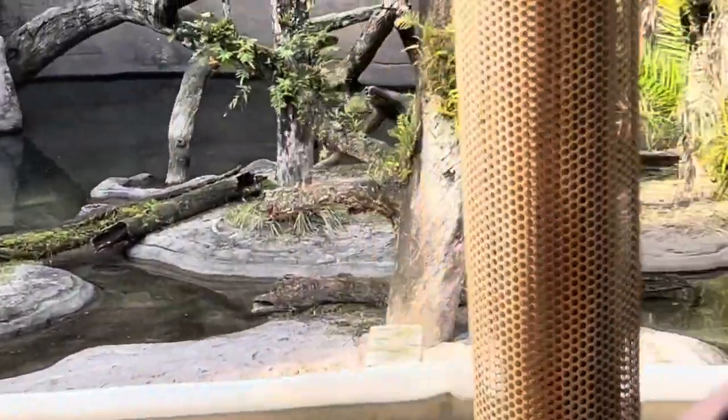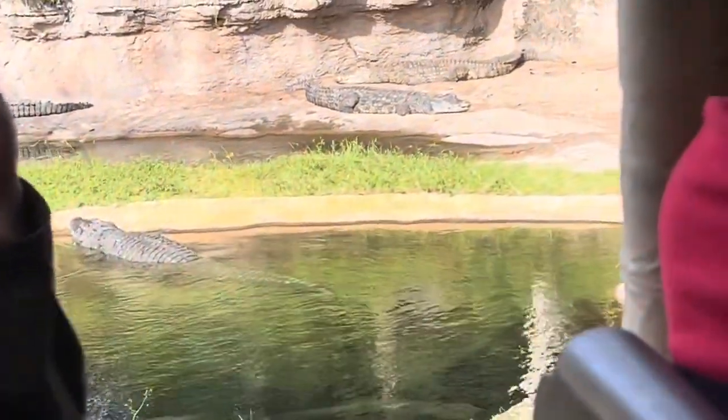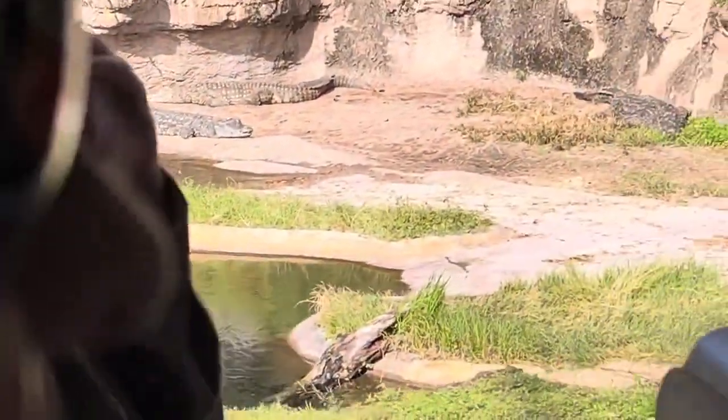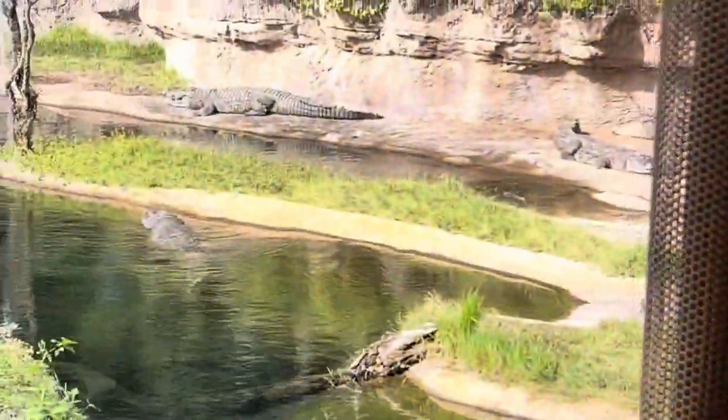Now, this next animal over here is also on the left side. This is the Nile crocodile. Now, on average, this crocodile will be around 16 feet in length, and typically they weigh close to 500 pounds.